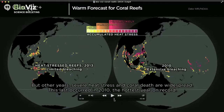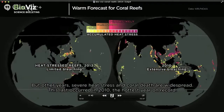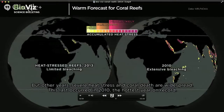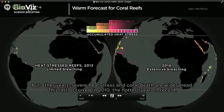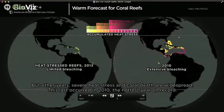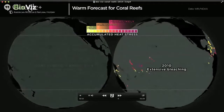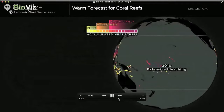So as we play this forward, we can see that in 2010, we had a very, very severe bleaching year for corals. That's right, and you can already see it there around the Philippines, around Thailand and Southeast Asia. There was a lot of bleaching that went on in there. There was some bleaching that occurred in the central Indian Ocean. We had significant bleaching going on in the Caribbean, especially along the Windward and Leeward Islands.